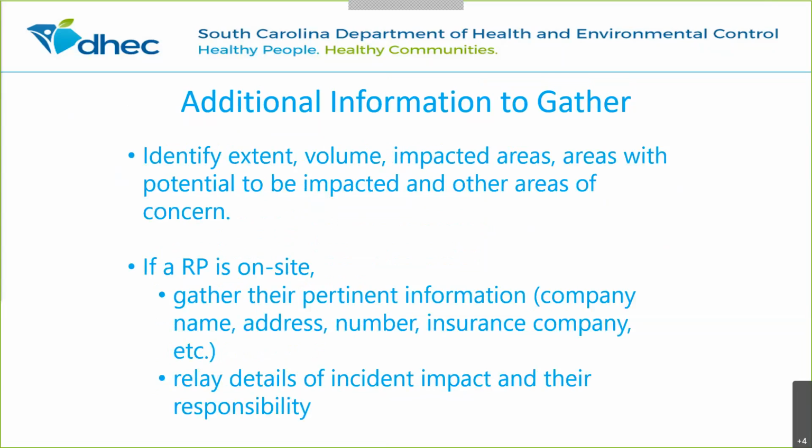Also, other information: identify the extent, volume, impacted areas, areas with potential to be impacted, and other areas of concern. So that gets into the how much, what kind, where did it occur, what is it going to impact? Is it just going to be local, within several feet of where the incident occurred, or is it going to be a large amount of something that was released and it may impact other areas?